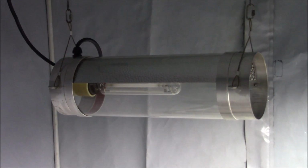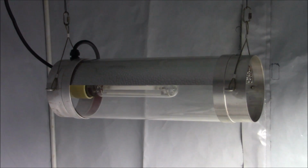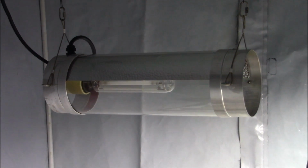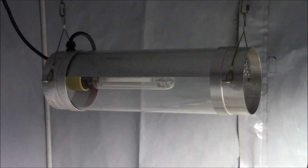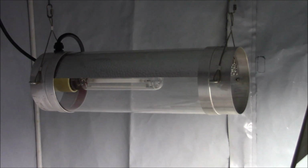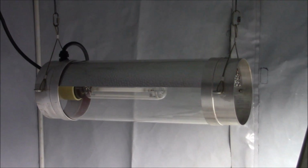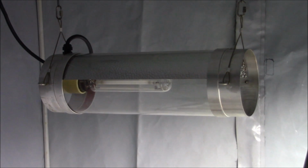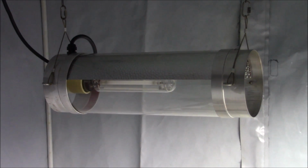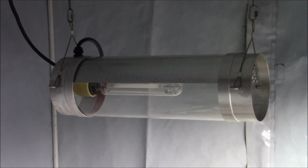The bulb is a high pressure sodium. It'll run metal halide or high pressure sodium, but that's a 600 watt high pressure sodium bulb, and that's the light fixture and the socket, and it connects to a ballast. The ballast was a gift to me, and it worked for 2 days, and then it died, and then it worked for another couple days, and it died, and now I can't get it to work at all again.